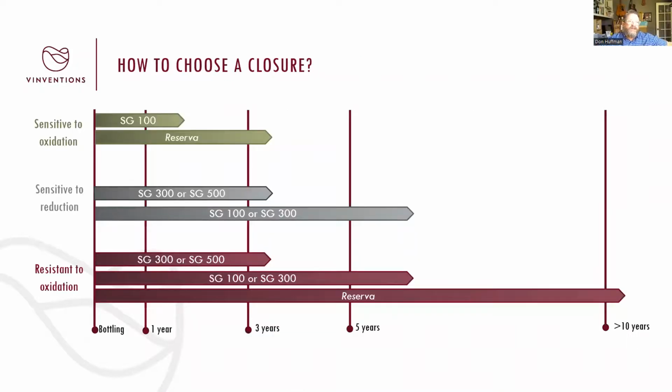Here's another example: sensitive to oxidation, the Reserva; sensitive to reduction, you've got 300 and 500, and then Select 100, 300; and then resistant to oxidation in bigger, bolder red wines. This gives you an idea of the potential there for the years in storage. I always hesitate when I put this on because it's all dependent on the characteristics of your grapes, the phenolic content, the SO2 level that you have at bottling, your pH level. There are just so many characteristics that go into this, but from a marketing standpoint, you have to put a slide up and ask, what is it truly going to look like? It really is dependent on your winemaking skills, but this is a pretty good guide.